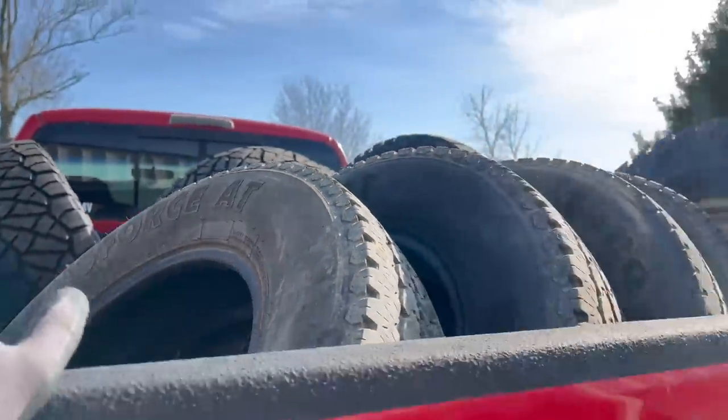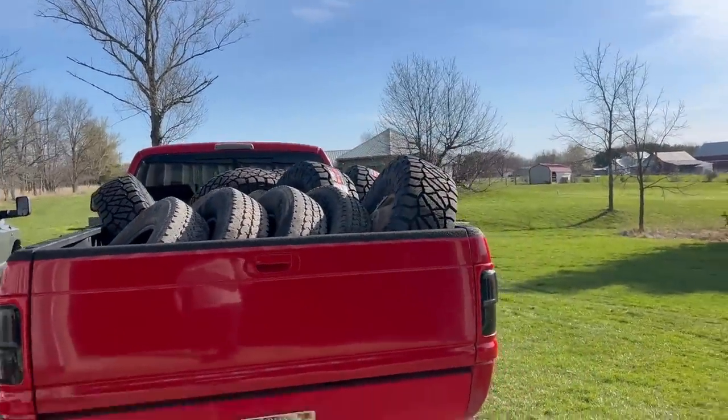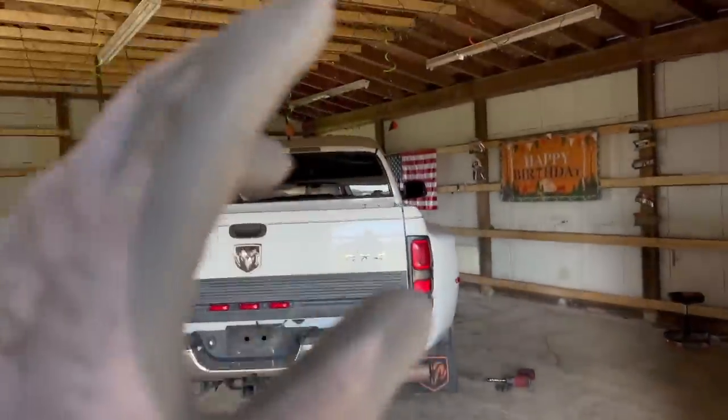So we're gonna get to pulling these out. We're gonna throw all the old tires out behind the barn and use them as part of our shooting range backstop here. And then we're gonna get to mounting the new ones on the dually.